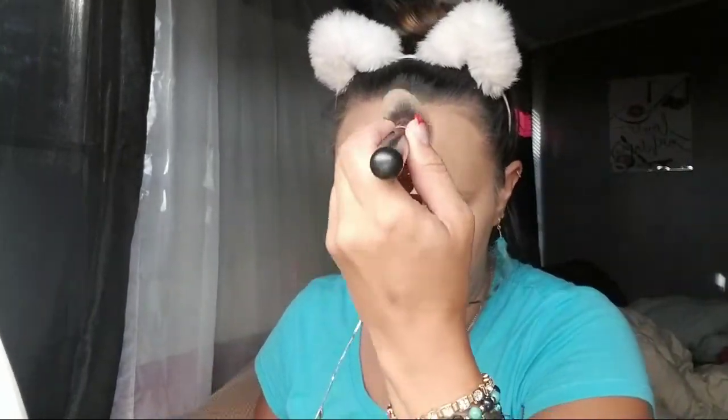So now I'm using the Maybelline Fit Me Pressed Powder. I just use my setting brush, and I just take that and I pat that into my foundation to set my face. I need to mix some more of my CoverGirl tinted powder, my loose powder that I normally use. I need to make some more because I have to mix a couple of shades to get my shade.